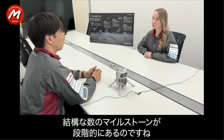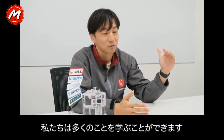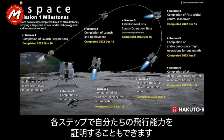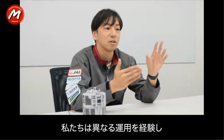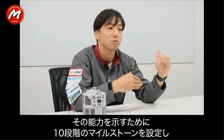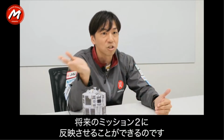So there are actually quite a few milestones. Why did you choose to set 10? Okay, yeah, because our mission is not a zero-sum game. In each step, we can learn a lot of things. We can gain a lot of experience and knowledge, and we can also prove our flight capability in each step. So we set 10 milestones. In each milestone, we have experienced different operations, and we proved different capabilities. We set 10 milestones to show our capability, and based on these milestones, we can reflect our lessons learned into future missions too.